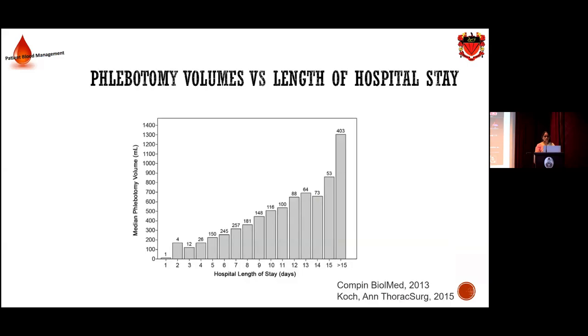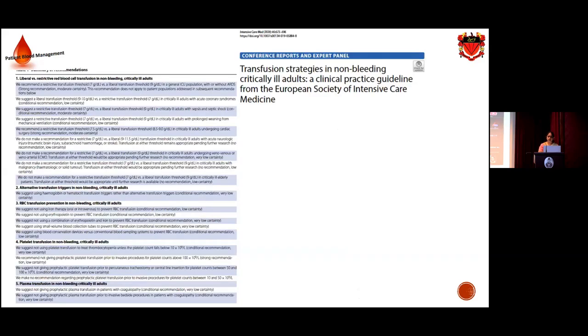So if you look at the phlebotomy, I think a lot of people lose blood through our investigations. We draw and draw and draw, and you draw about 20 ml, 10 ml is in the dustbin. And in this study, after 15 days, one patient on average has lost about 403 ml of his blood volume, right? Especially this is very important in pediatric patients, because you take blood and they can become anemic due to our interventions.